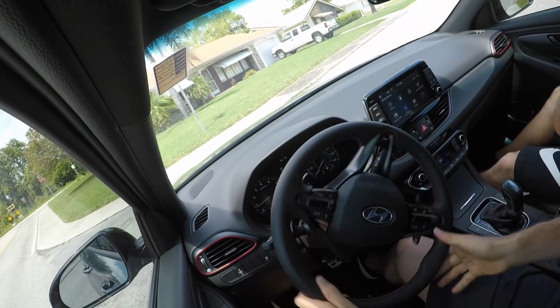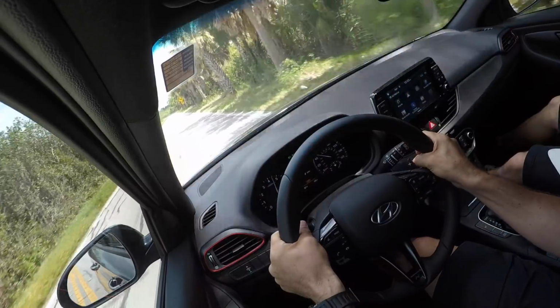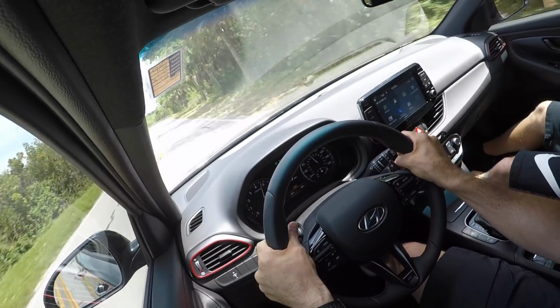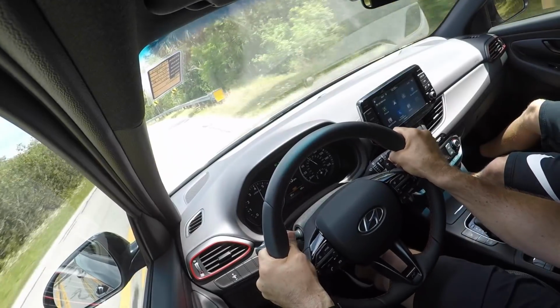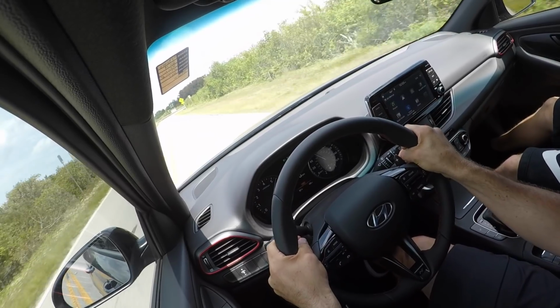I'm gonna do a quick 3-point turn here just to get us back, and we'll be back in one second. Going through this bend, it just asks to really be pushed harder. Really nice.